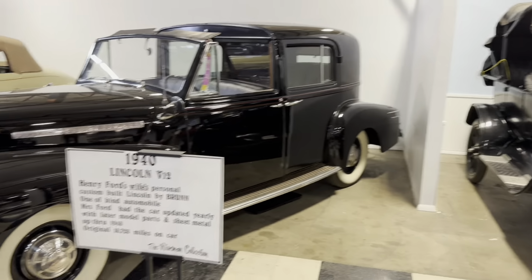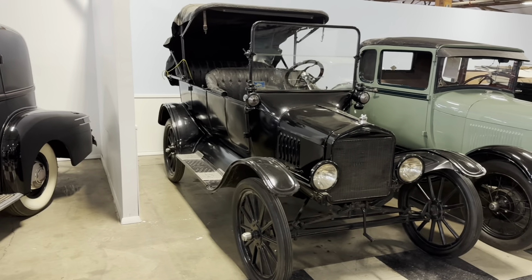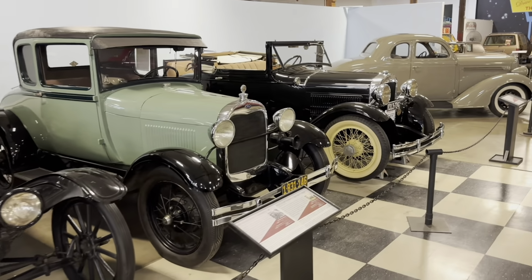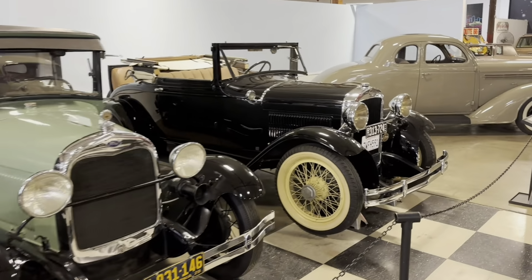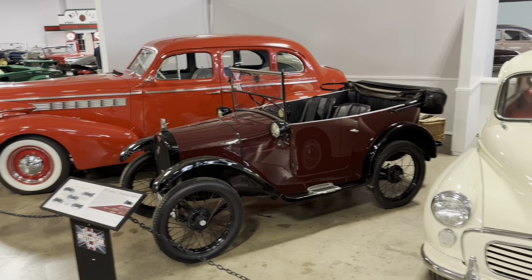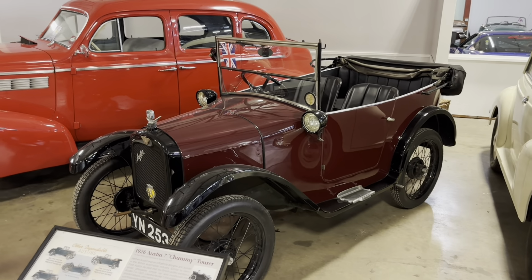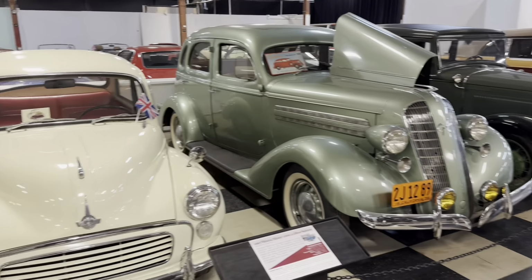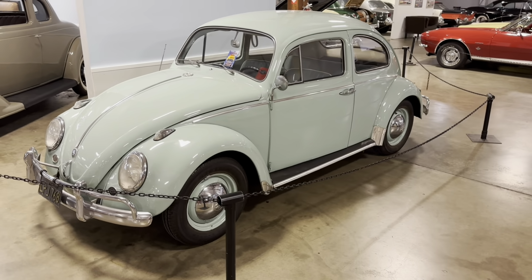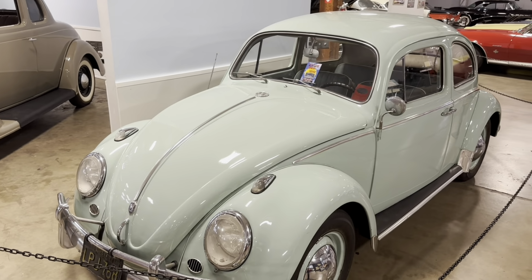This is a 1940 Lincoln V12. I like these old ones right here. These are awesome. Very cool. Yeah, love that little one right there, man. That's awesome. It's called a Chummy Tourer. That's pretty sweet. And there's a few more old ones here. I love the old Beetles. That's a 1961. It says it's a Type 1.